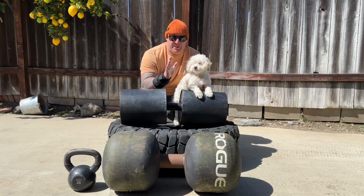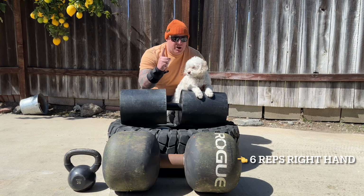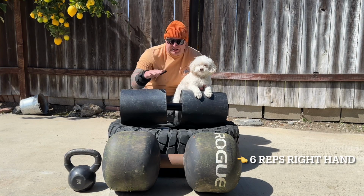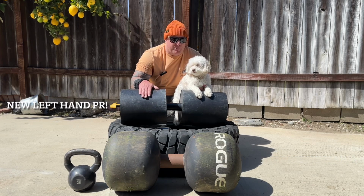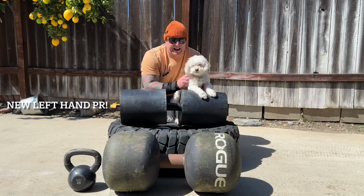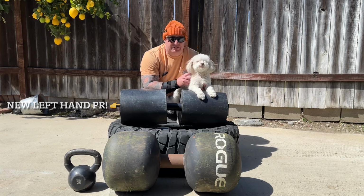I'm really grateful for how that went. I hit 6 reps on the monster dumbbell with my right hand, which I've never done before. And then I was able to work my way up to 130 pounds on my left hand with this bad boy, which I've never done before. And I had to stabilize it at the top towards the end there, but still, that's the closest I've ever gotten, so I'll take it.